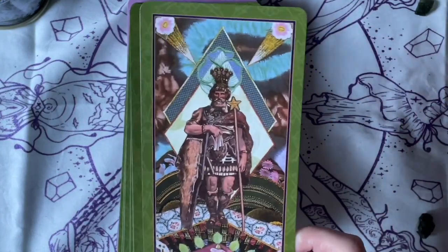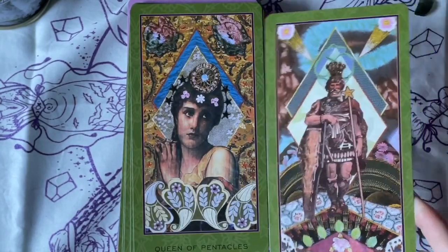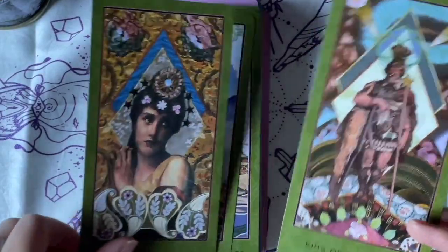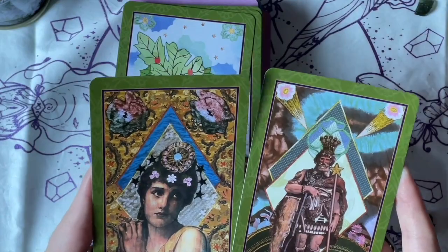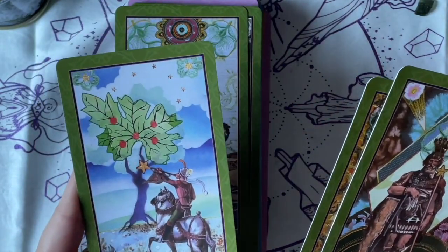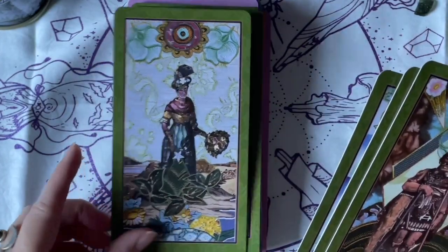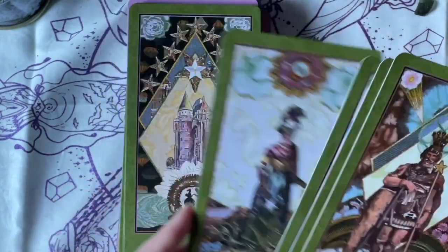These cards are supposed to look like embroidery, and they're collage style. So if you like that, you'll like this deck. The images are okay. It looks very vintage, which is cool. I like the vintage look of them. And they kind of look like embroidery and like a quilt. So, like this Princess of Pentacles is really pretty.